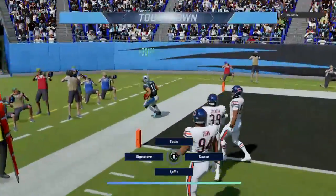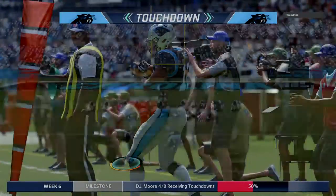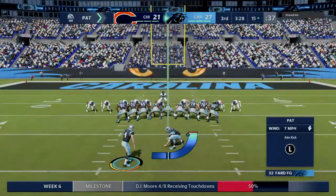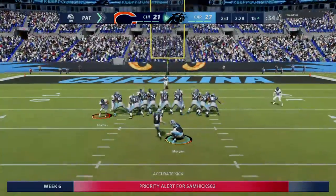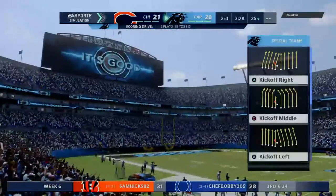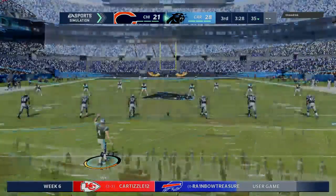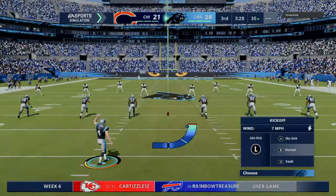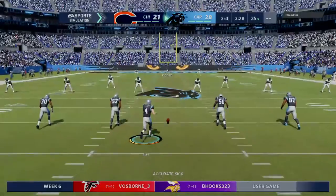And he will take it across for a Panthers touchdown. DJ Moore with his 2nd touchdown of the game, 4th of the year. And thanks to the interception, the Panthers offense cashes in with 6. The kick is good. And he'll bang that one through. The score, Panthers 28, Bears 21. Joey Slye to kick off for Carolina. Joey Slye now to kick off after the touchdown.